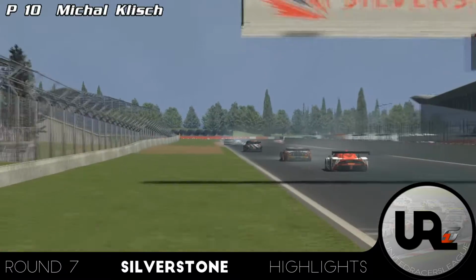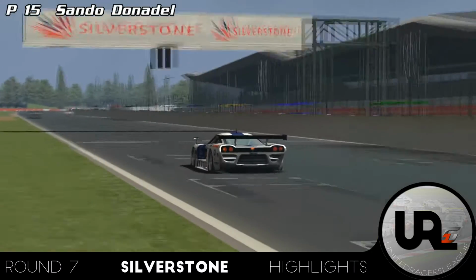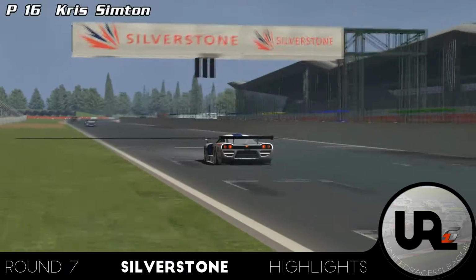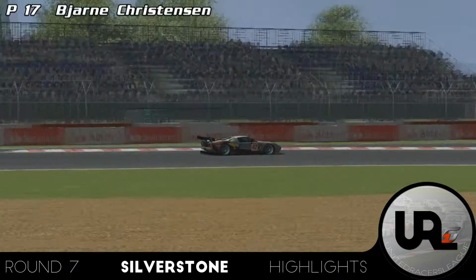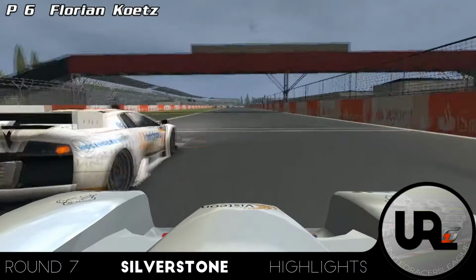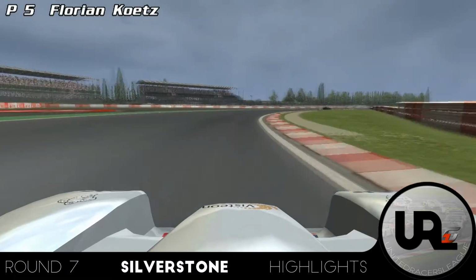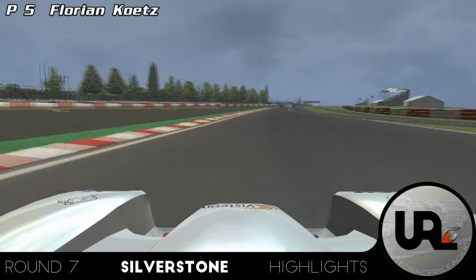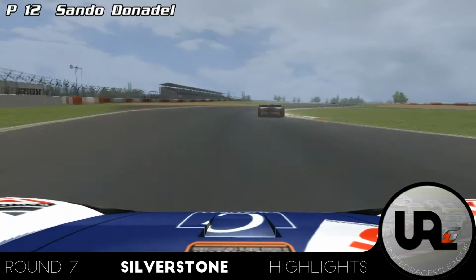The track is getting a bit lighter, the skies I mean. So the rain is stopping a little bit, so track and tire choice will be very important. Here is Florian Kutz for P5 going up the inside into Copse Corner. Can he keep it on the racing line? Yes he can, so he will get in front of Robert Horvat.